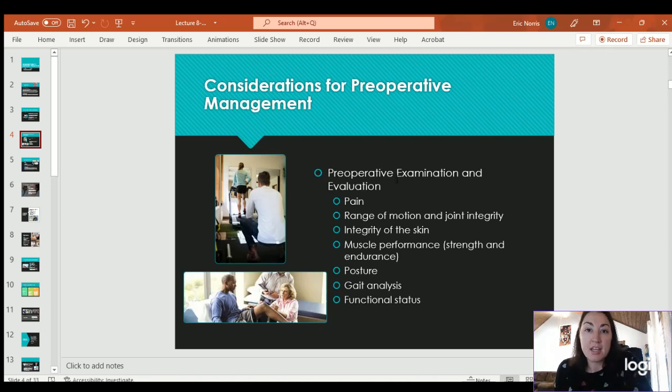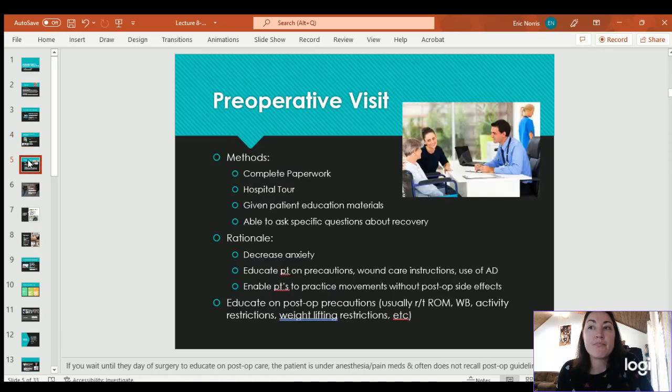The other thing is they also have some preoperative visits with the medical doctor that checks into a lot of this stuff as well to see kind of what to expect and if the person's healthy enough for surgery and things like that. All right, so this is the one with the medical doctor. So typically you come in, do a little tour of the hospital, fill out your paperwork, and then they give the patient some general education materials.